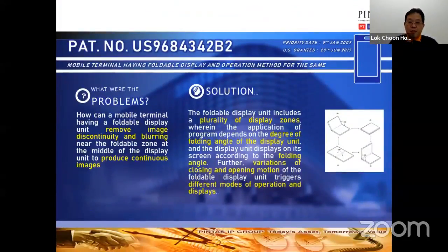The next is about screening. This has to do with the software portion of the phone, especially when you fold the phone, right, at the foldable zone, the image, you have discontinuity in the image, or you have blurring, right? Because when you fold your thing, you cannot see a continuous image.